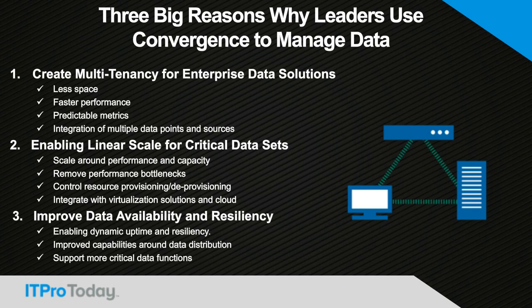And again, you're able to integrate with virtualization solutions and certainly cloud. And this last one, that's a big one, right? Data availability and resilience. Remember, not just losing data, because listen, time out. It's very important. You want to make sure you don't have any sort of data loss or poorly secured repositories, but also availability and resiliency. You can't have repositories go down. You certainly can't lose an entire data store because that's going to impact everything that runs within your business. So dynamic uptime and resiliency, improved capabilities around data distribution, and obviously being able to support more critical data functions.